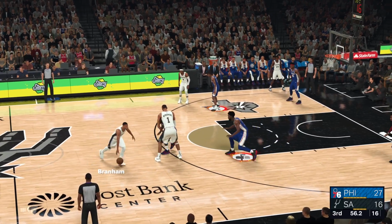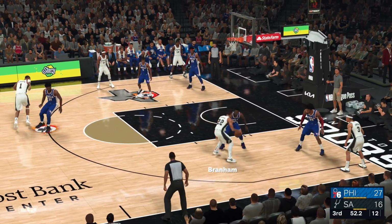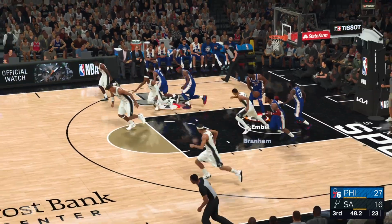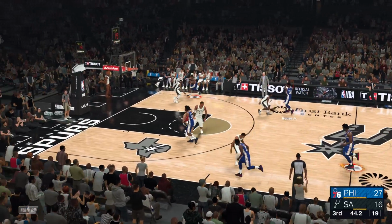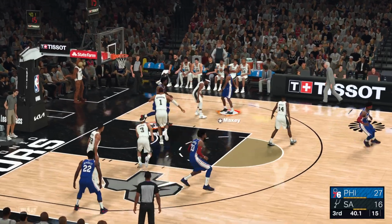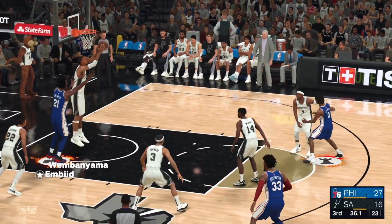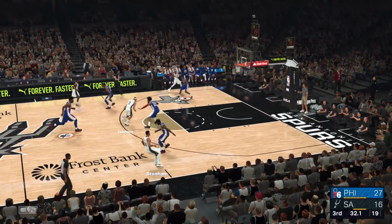Here's Branham. Scoreless thus far. Looking to end the run. And it's Joel Embiid with the rebound. He goes up strong, but he is met with resistance. I think that surprised him a little bit. To the paint. Little under 2.5 minutes off the clock now here in the third. Doesn't get it to drop for him.